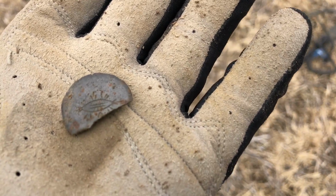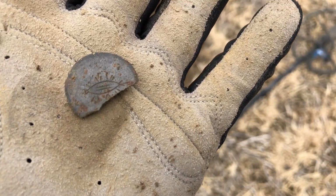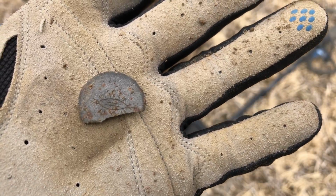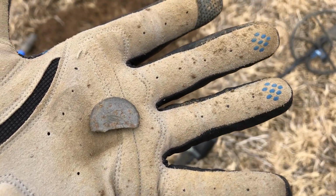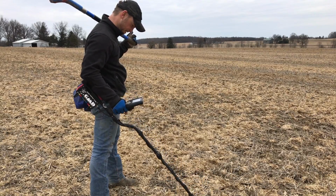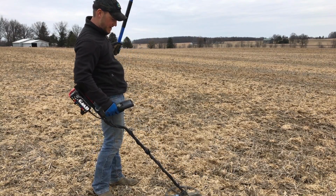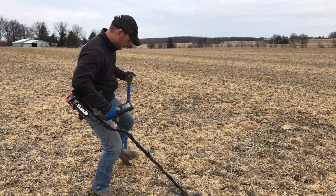All right, here's the second one. The old, I'm gonna call it the eyeball button, but it's super cool. That's got to be a symbol for something. All right, let's keep looking. Uh-oh. It's right there, whatever it is. Sounds pretty nice. Let's take a look at it together.